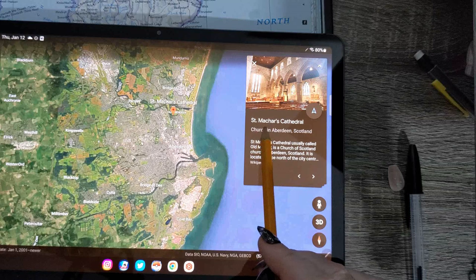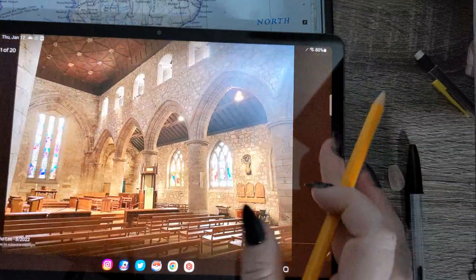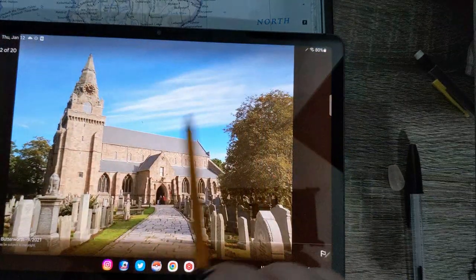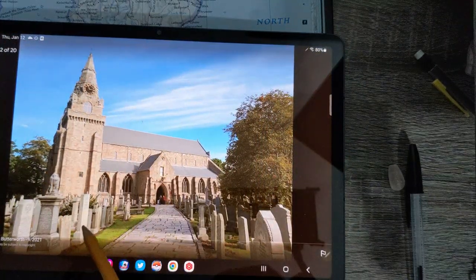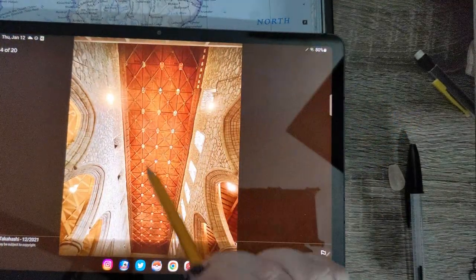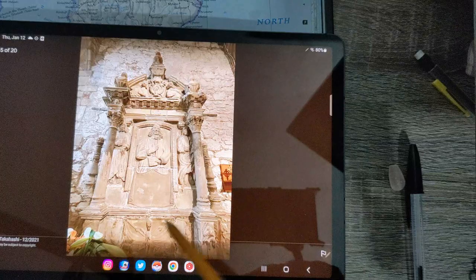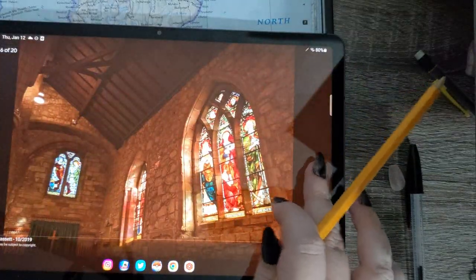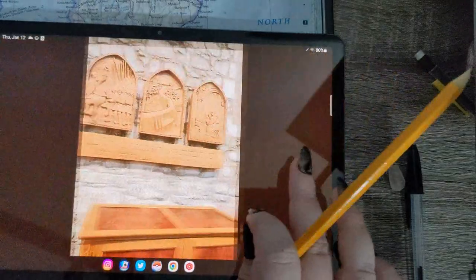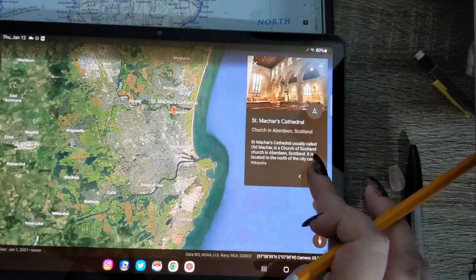Okay, this is Saint, oh goodness, let's see if I can pronounce it. Saint Machar's Cathedral, something like that. Beautiful, beautiful building, right? Look at that. Very, very old. And look at all of these tombstones in the graveyard. They're absolutely gorgeous, right? The beautiful ceiling up here, all the inlaid wood. Looks like a big old tomb of some kind. Very gorgeous building. Absolutely lovely. Let's see. What else can we find?